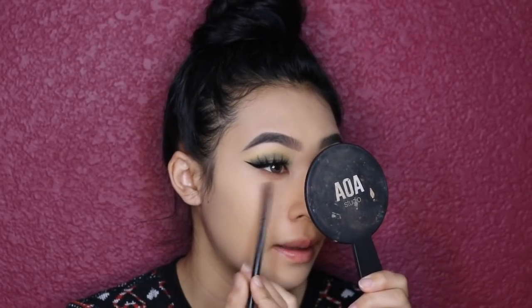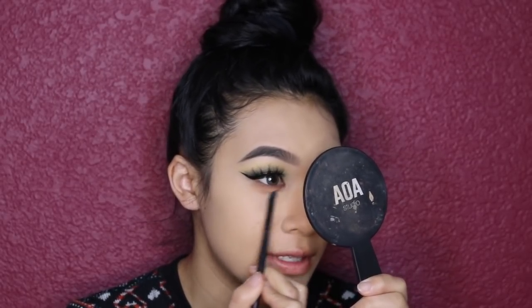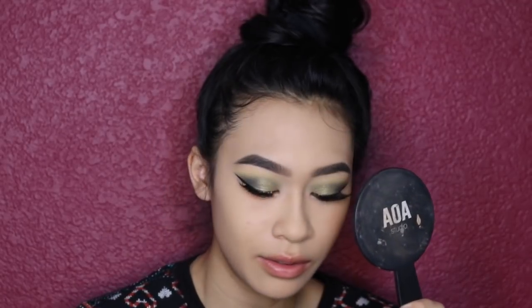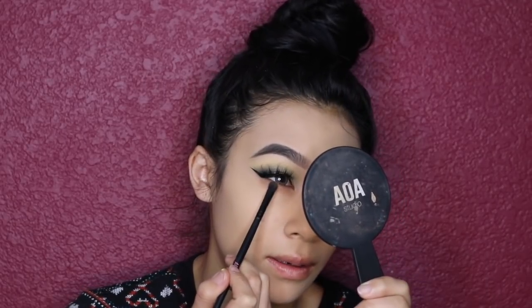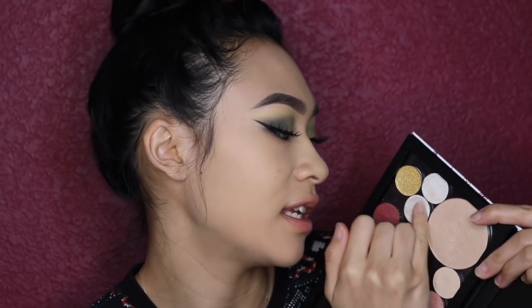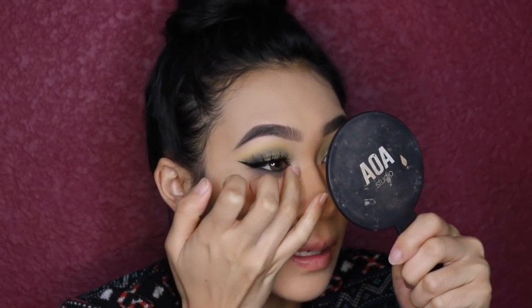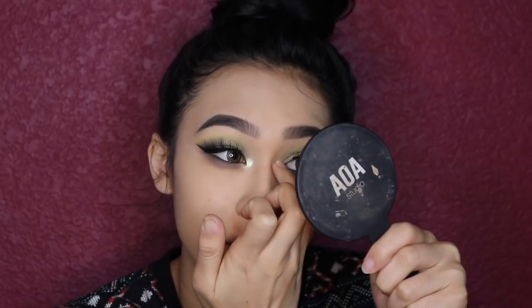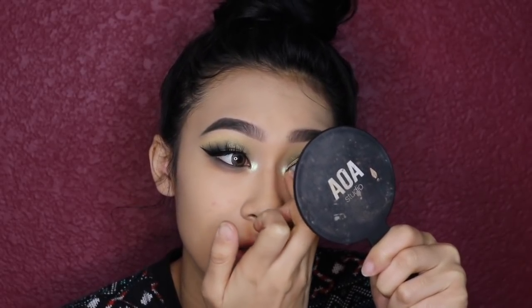Just gonna apply it pretty far down, like smoke it down, just so the green has something to blend into. And then we're going to take that green again and put it really close to our lashes. Carly has a green shade in her collection called Gimme the Money. I'm going to take that on my pinky and pop this into the inner corner. It's really pretty, and I don't have any green shades like this. That's almost iridescent and like a duochrome.